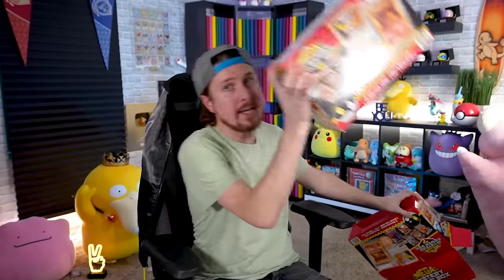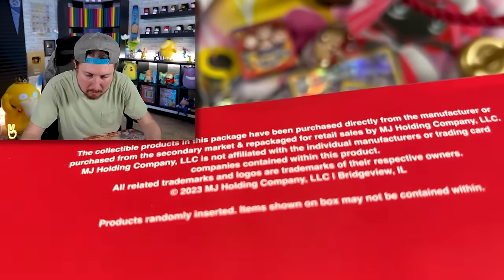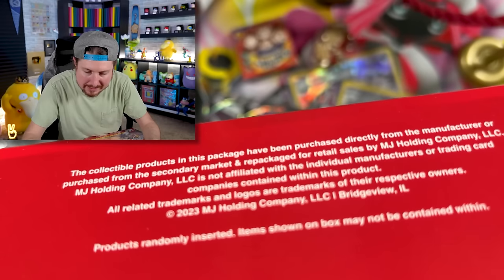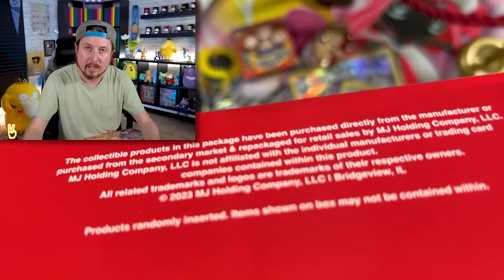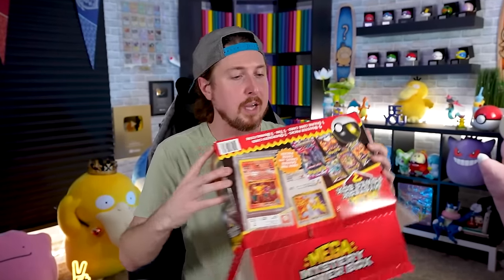Infernape box. One box left right here. And let's see if maybe we can show this on the screen. No. You might be able to pause and read that right there. If you want to see what that says, it is packaged by a third-party company. Yep, purchased directly from the manufacturer, purchased from the secondary market and repackaged.